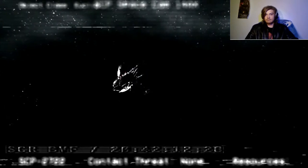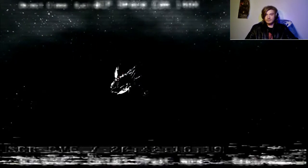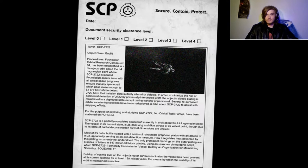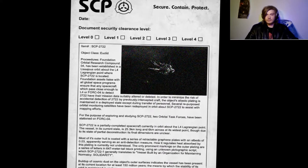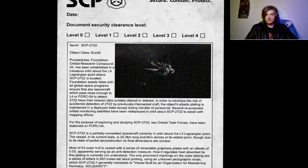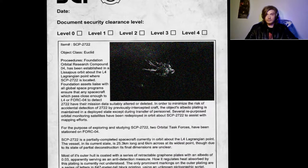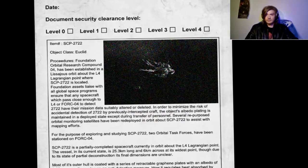In order to minimize the risk of accidental damage of 2722 by previously intercepted craft, the object's albedo plating is maintained in a deployed state except during transfer of personnel. Several repurposed orbital monitoring satellites have been redeployed in orbit around SCP-2722 to assist with mapping efforts. For the purpose of exploring and studying SCP-2722, two orbital task forces have been stationed on FORC-04.